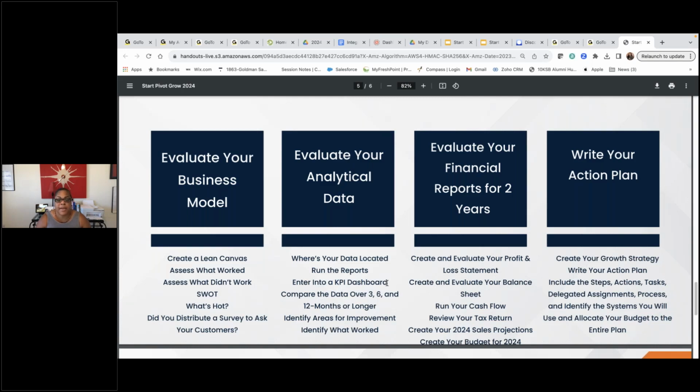You want to compare your data over the last 3, 6, and 12 months or longer. You want to see what trends you can see and recognize and what's happening in the business. And then later, after you have evaluated that data for 3, 6, 12 months or more, you want to identify the areas of improvement and look at what worked.